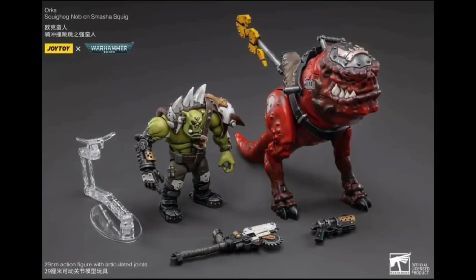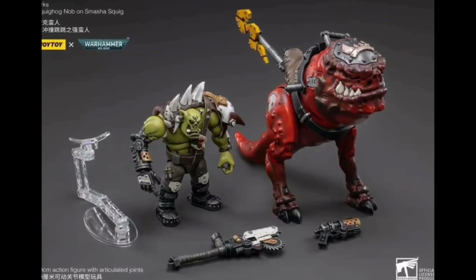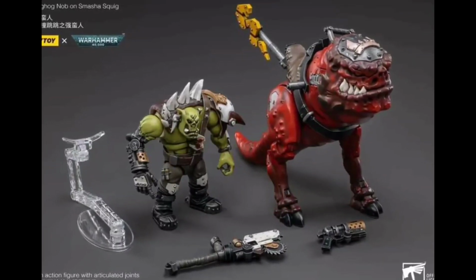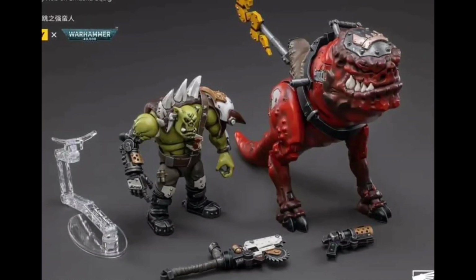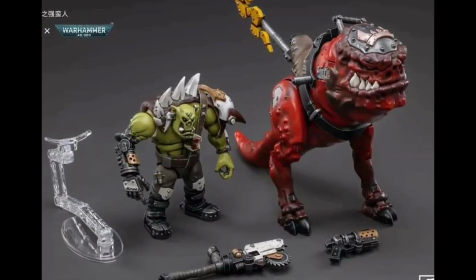Now, unlike the Cult of San Reha, this is going to be one whole piece, right? You can't buy them separately. From my understanding, this is how it's going to come. So you do get the orc, the squig, the, oh, I realize it's more like a chainsaw staff type thing, or like a scythe. That's really cool. And then, of course, the gun that he comes with. So overall, kudos to Joytoy for bringing this to life.